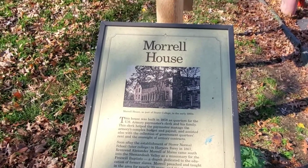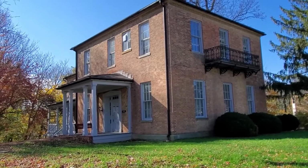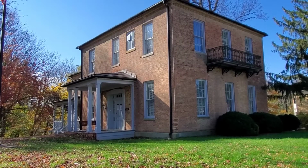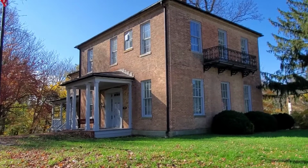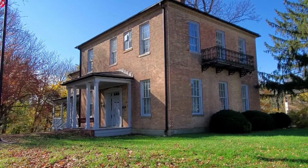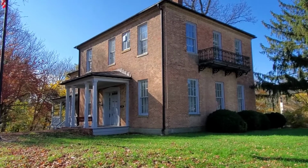Morel House. Check her out. This house was built in 1858 as quarters for the U.S. Army paymaster's clerk and his family. The clerk helped the paymaster manage the Army's complex budget and payroll, and assisted also with the collection of government quarters, rent, and the oversight of Armory contracts.